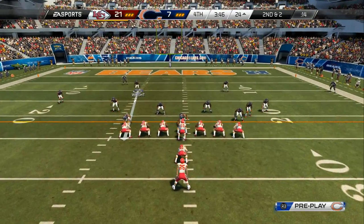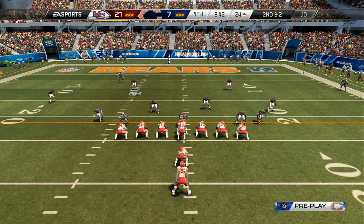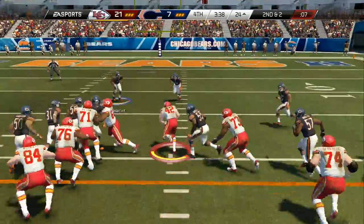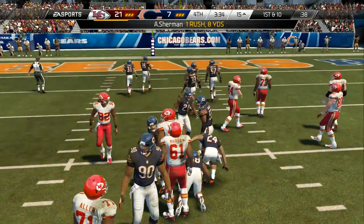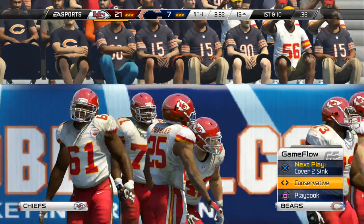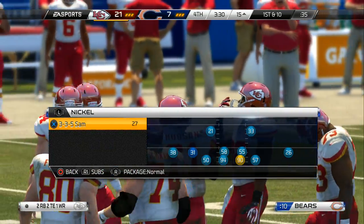They've come out in a dime package. Second and two as they go ground here. Gains nine. Jim, the offensive coordinator has done a terrific job so far here today. He's got his team winning. You're in the red zone. Let's see how clever he's going to be on this call.